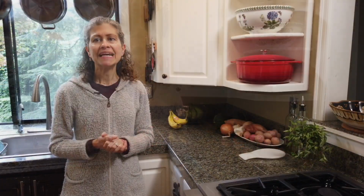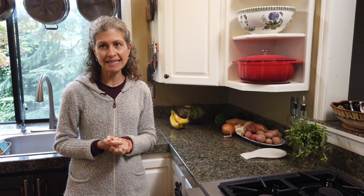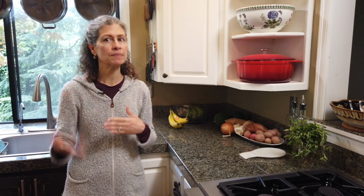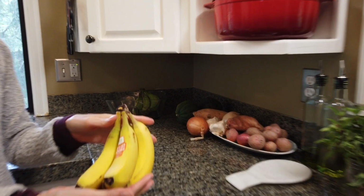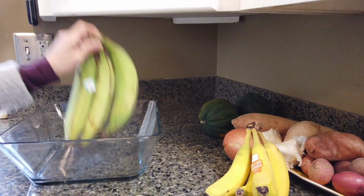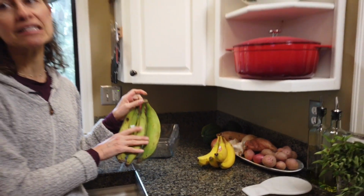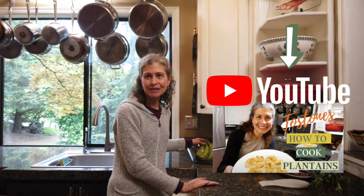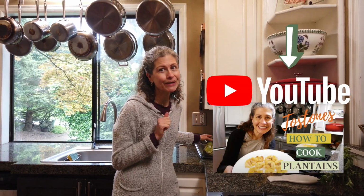Bananas should be on the counter also because they're high in ethylene gas, and that makes fruit ripen very quickly. So anytime that you put bananas next to something else, they're gonna ripen very quickly. So here we have yellow bananas. I leave them on the counter. And then over here we have green plantains. I don't put these two together because the bananas would make the plantains ripen very quickly, and I like them green. I have a video where I teach you how to make tostones, which are fried green plantains. So I recommend that you can go there and look for that video.